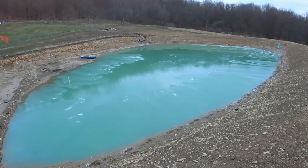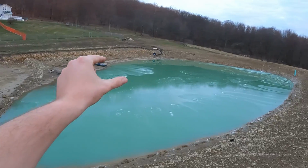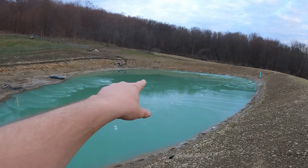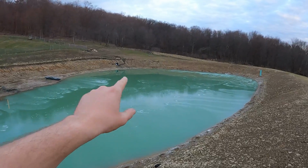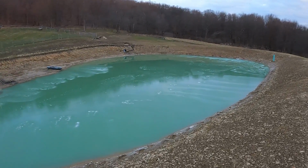All right, so I think we got pretty good coverage. We went all the way around the dam. We went all the way around the inside. We got a little bit out in the kayak, but we didn't have quite enough to do in and around where the spring comes into the pond. I don't think that's where the leak is though. So I think we should be good, but only time will tell.